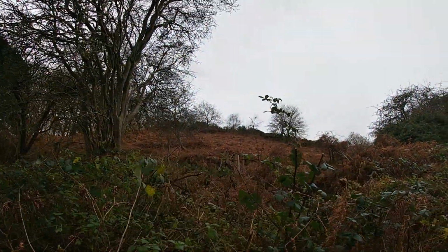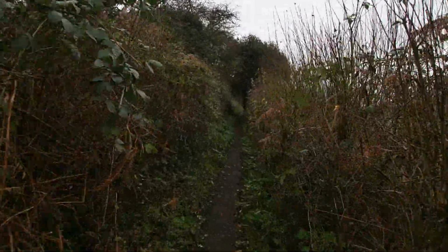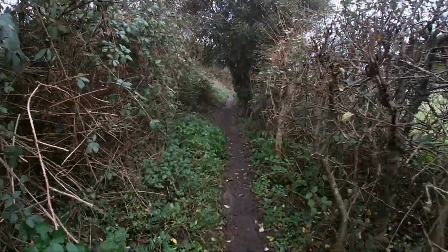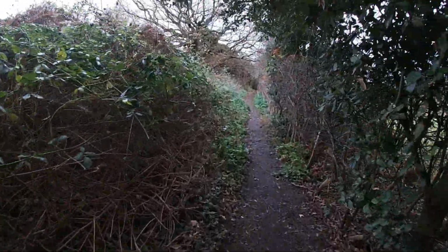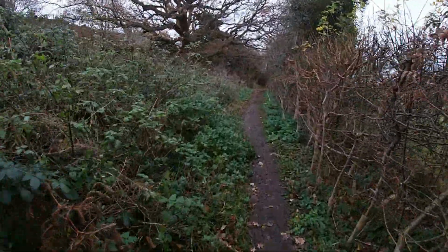There we go. So we've now got Inkleborough Hill, which we're going to climb up. We go up some steps up to Inkleborough Hill, and just to my right, you can't see it now because there's trees in the way, we can see the sea for the first time. But it is December, so the visibility is not as clear as it could be in the height of summer.